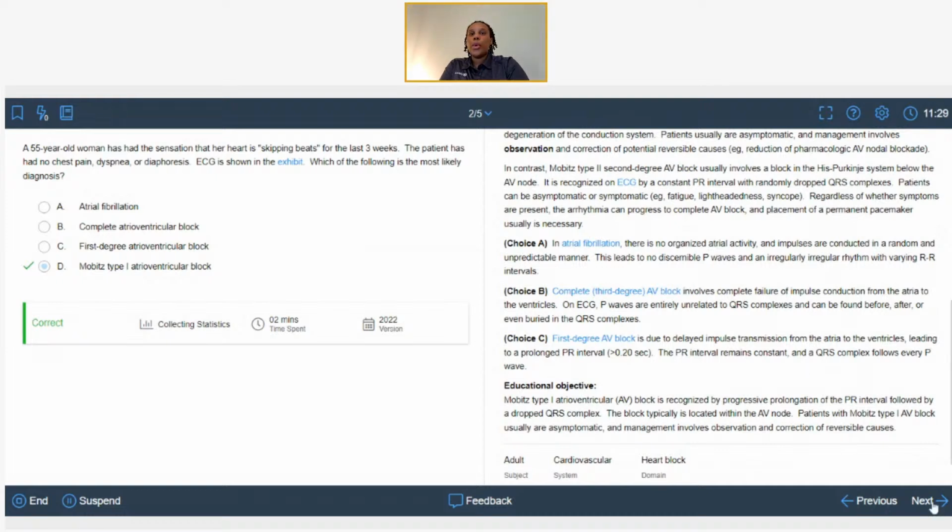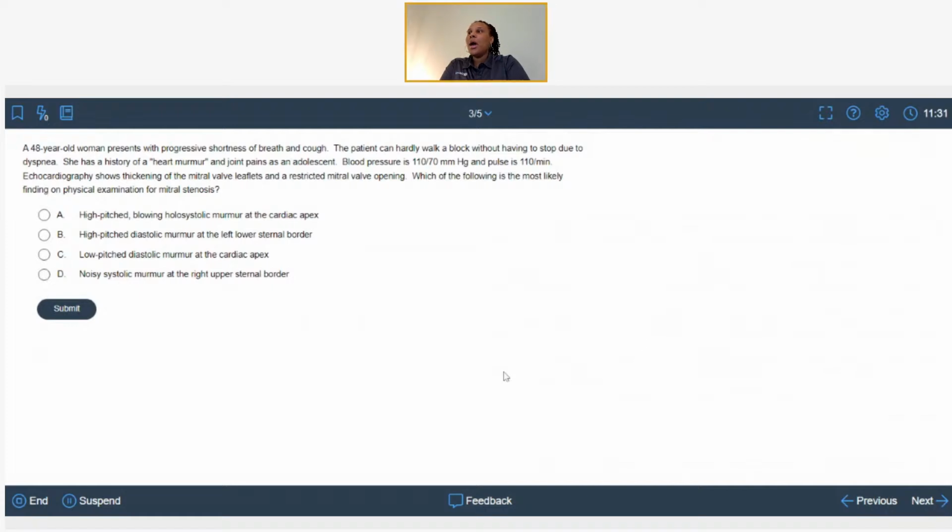Okay, on to question 3. A 48-year-old woman presents with progressive shortness of breath and cough. The patient can hardly walk a block without having to stop due to dyspnea. She has a history of heart murmur and joint pains as an adolescent. Blood pressure is 110/70, and pulse is 110 beats per minute. Echocardiography shows thickening of the mitral valve leaflets and a restricted mitral valve opening. Which of the following is the most likely finding on physical examination for mitral stenosis?